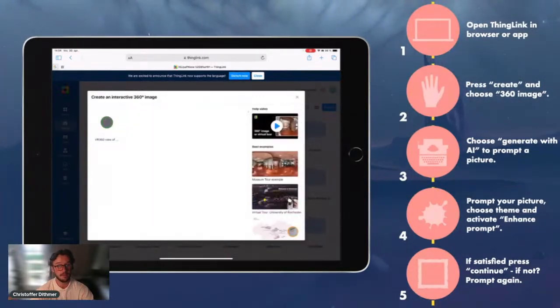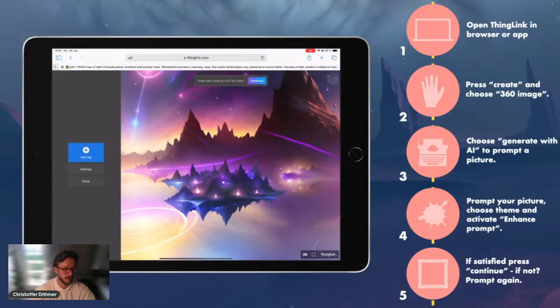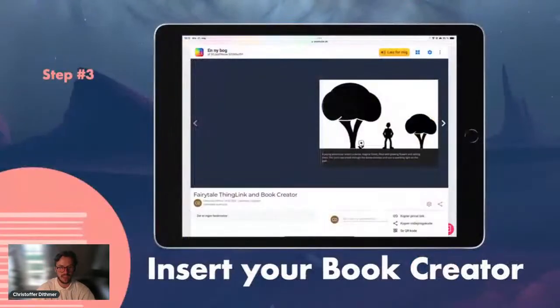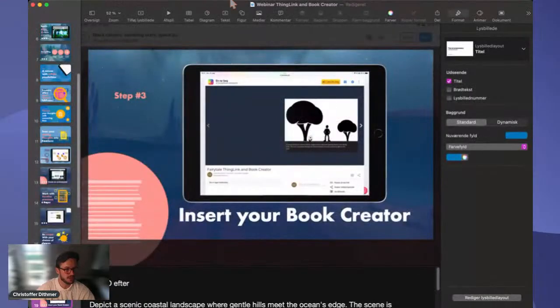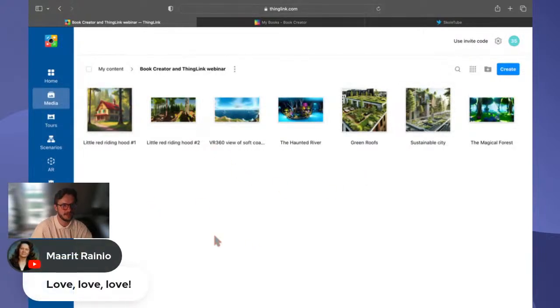And then you get the picture, and when you're satisfied, you can press continue twice, and then we have our image. And I think I will go to show you how you can do it. So I'll just switch between screens now and show you a little more slowly how you can prompt your own picture. So I will start to present again, and you will see my screen in just a short minute. I can see some favorite themes. Perfect. Here you go. Hopefully you can see my screen now.